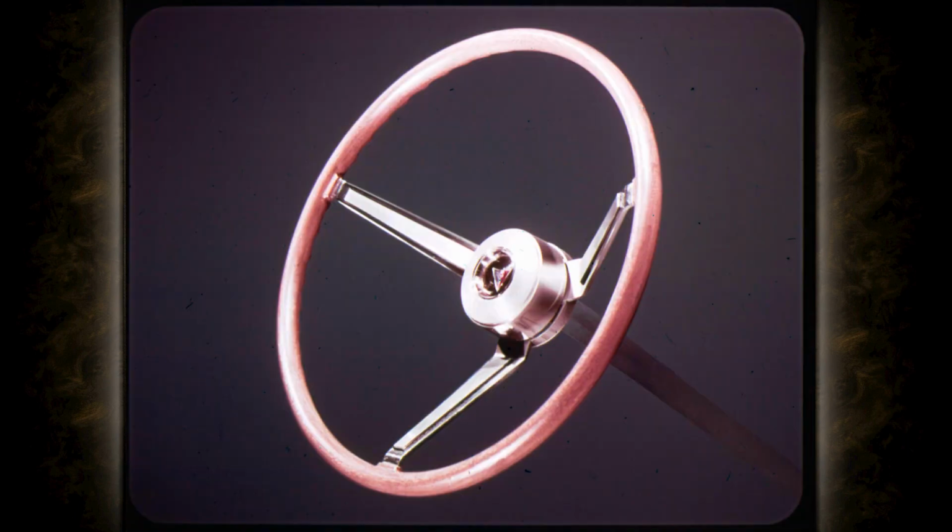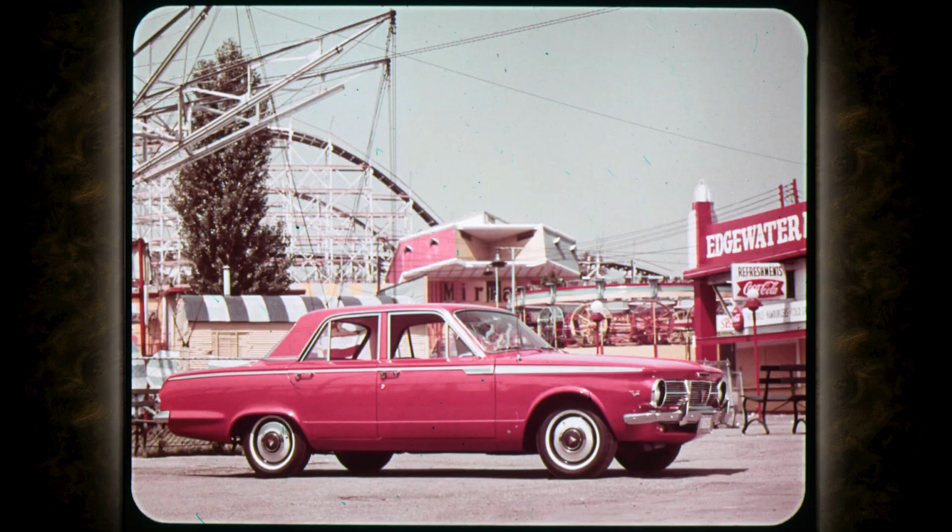A wood-grained 3-spoke steering wheel increases the sports car look and feel. It's available for all Valiants except the 100 and adds still another touch of real sports car feeling. Well, that's the Valiant story, and you've seen how the Valiant can acquire a sports car feel.